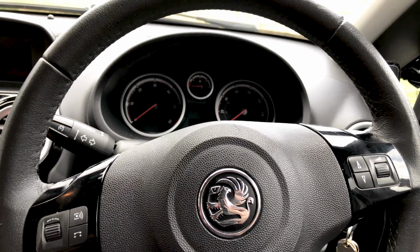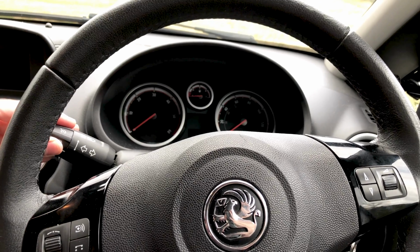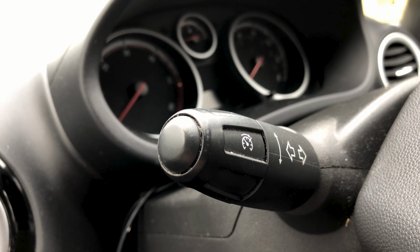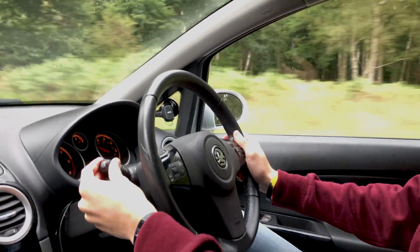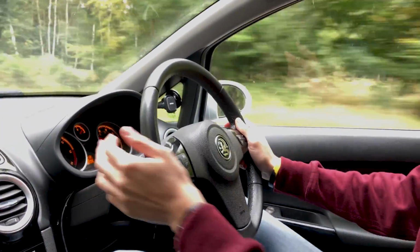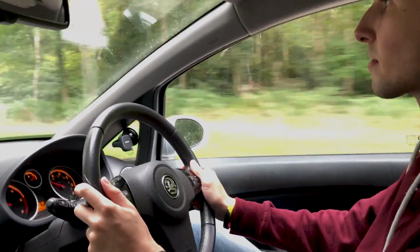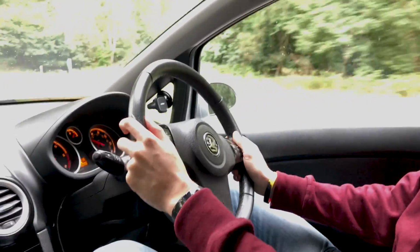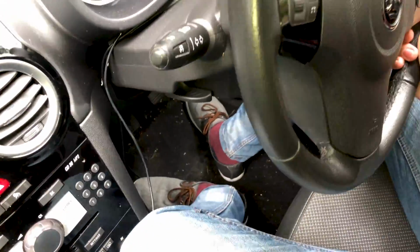Sticking within the interior, may I now draw your attention to the cruise control. You all know what cruise control is. Stick it on and the car will use its ECU to maintain a speed regardless of the gradient of the road. For me, I find cruise control handy to use from time to time. 50-mile-an-hour roadworks on the motorway come into my mind, but for most of the time traffic and road conditions are a bit too varied to make really good use out of it.